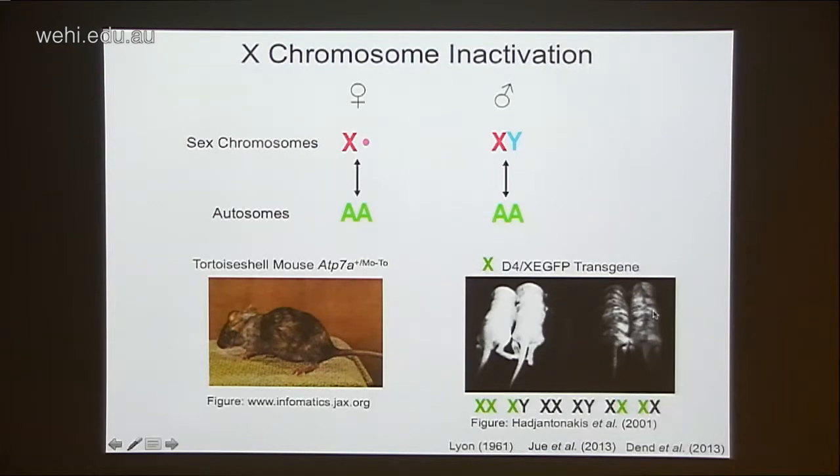And also, this sets up a situation in both sexes where there's only 1 copy of each X-linked gene and 2 of autosomal genes. And this is less well understood, but there is actually, in many cases, upregulation of the X chromosome compared to autosomal genes.